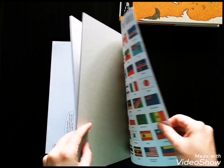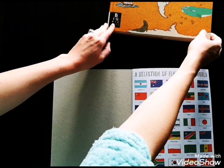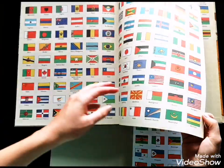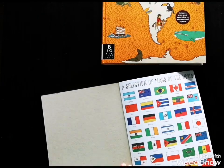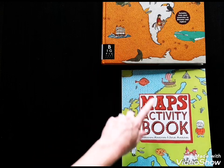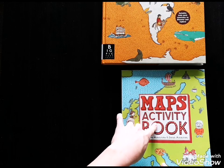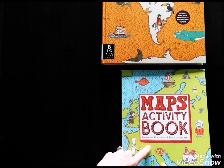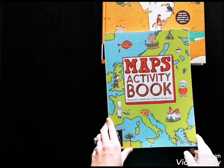Here's some flags of the world at the back. As you can see, the selection of flags of the world is a lot smaller in the activity book than here, because this is the special edition. So the special edition is going to have more maps than this. This was designed for the regular maps book. So no matter which big maps book you get, you can correlate the maps activity book. The maps activity book probably won't correspond with the new maps that are added to this one. I'm not sure if they're going to create a new activity book. I doubt it, but I don't know. It's up to the company. I haven't heard of it yet though.